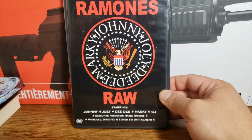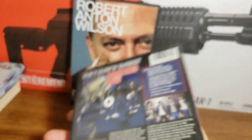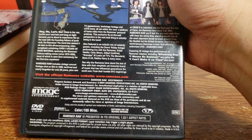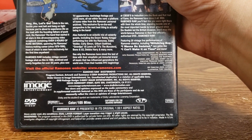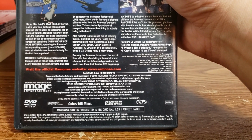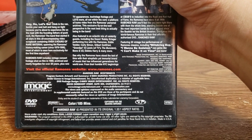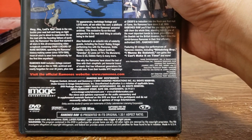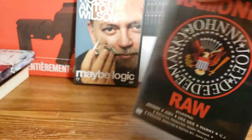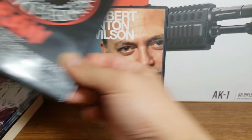Ramones, Raw. What does it say here? I can't read through the phone screen because the autofocus sucks. Climb in a van, buckle yourself up, and hang on tight because we're about to experience life on the road with the founding fathers of punk rock, the Ramones. The band started all stars in this all-encompassing video, scrapping over 5 hours of rare material, spanning the Ramones' history. Yeah, we'll do that. Hell yeah, dude. This is one I would like to watch with friends or something.